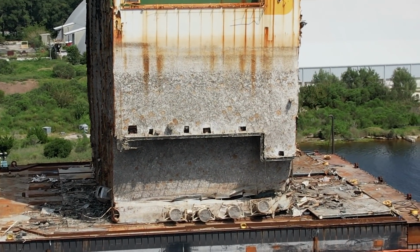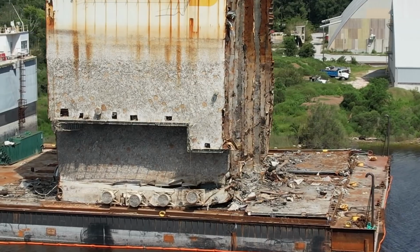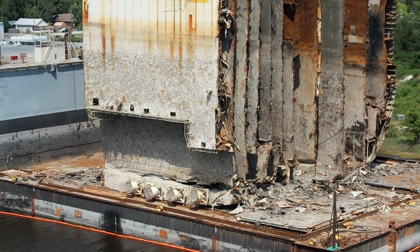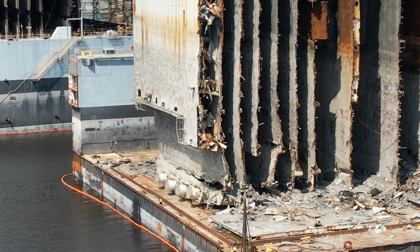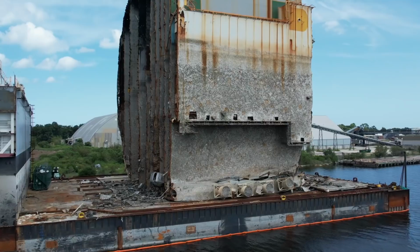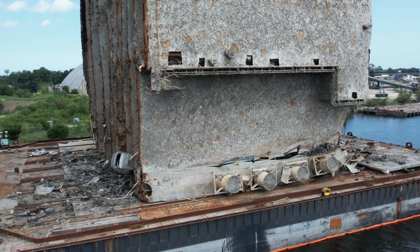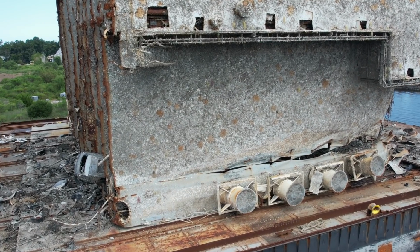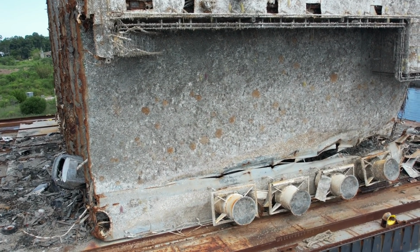Now here we go, and these are the sections now that are currently in the Port of Brunswick on the dry dock, and we want to pay real close attention to this left-hand corner of the ship and just what it really looks like and how this piece is kind of damaged. And you can see in here how it's distorted a bit.